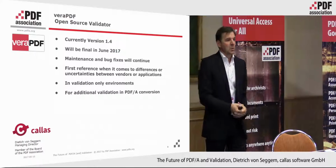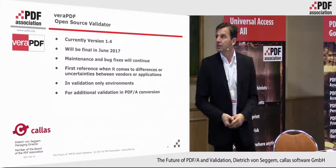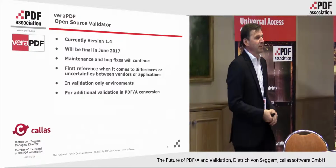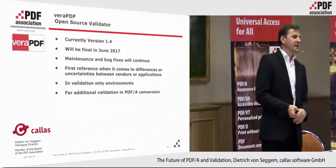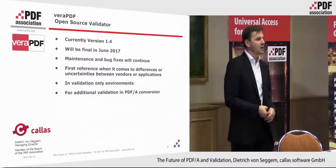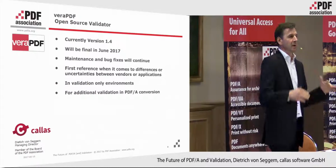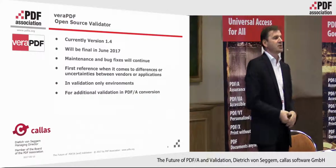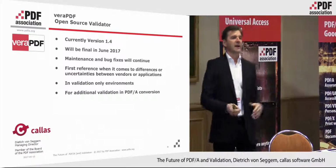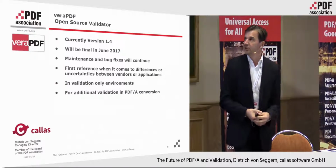So where can you use verapdf? In my view, of course, in all environments where you would only need validation, so when it's not about PDFA conversion, if it's only about validation, or you may need it in conjunction with the converter in order to validate the results of what your PDFA converter gives you.